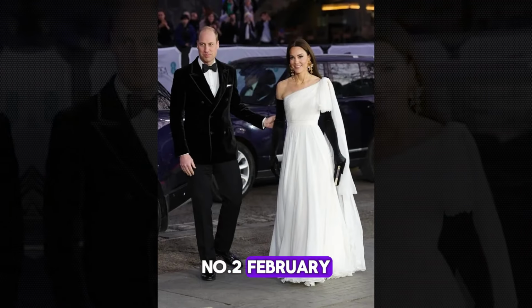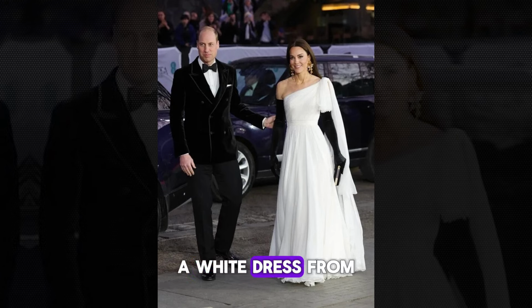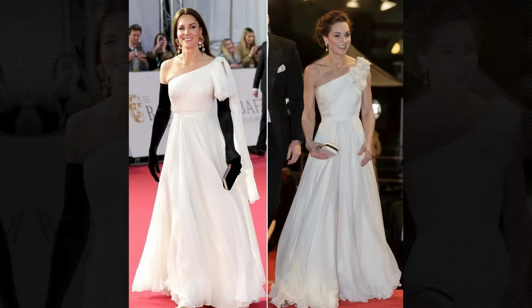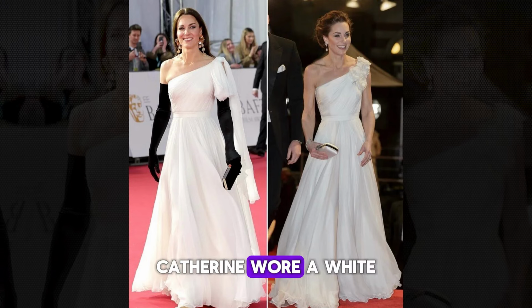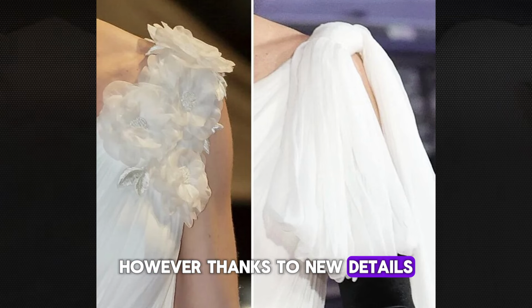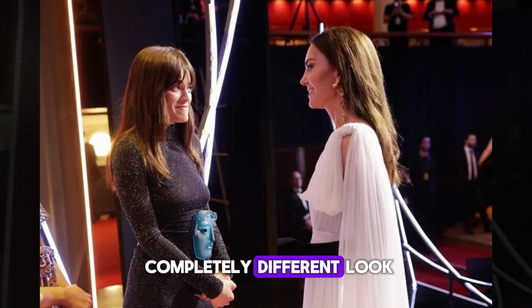Number 2. February. A white dress from Alexander McQueen at the BFDA Awards ceremony. For the second time, Catherine wore a white dress from Alexander McQueen to the BFDA Awards ceremony. However, thanks to new details, it took on a completely different look.